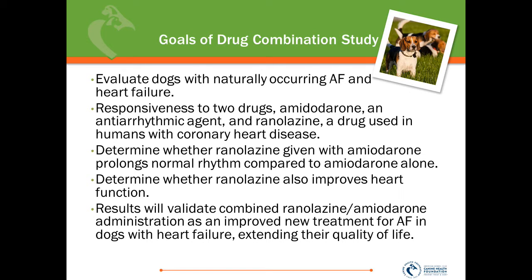We're going to have to start over with this because it's amiodarone.